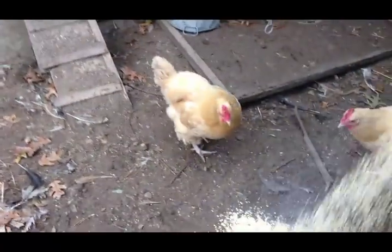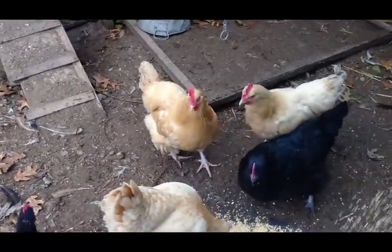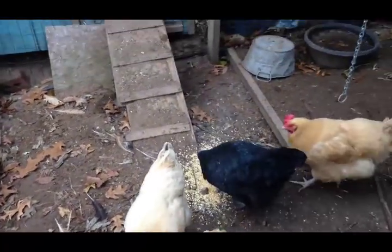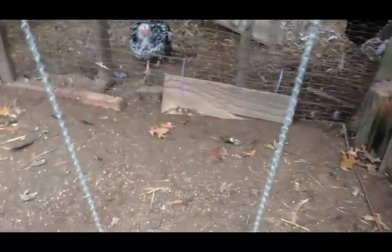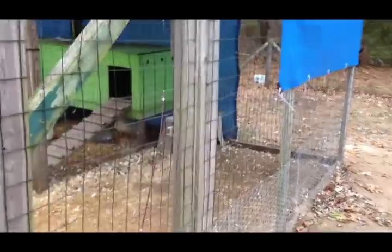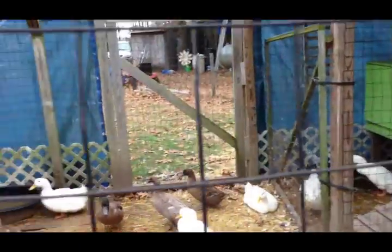Until I actually started raising chickens a lot, I never realized how stinking mean they are. They really irritate me because they're so mean. I'm going to go ahead and let my ducks out, and then I'll show you what I do in the blue house.